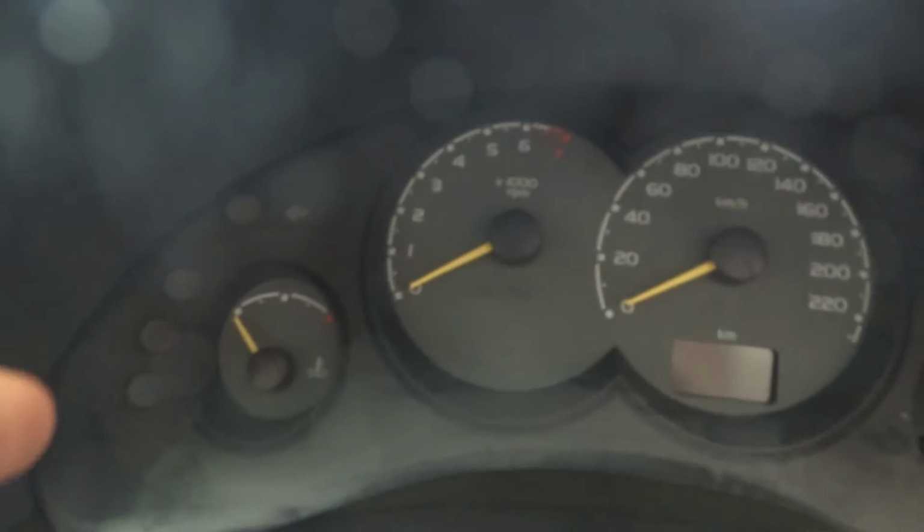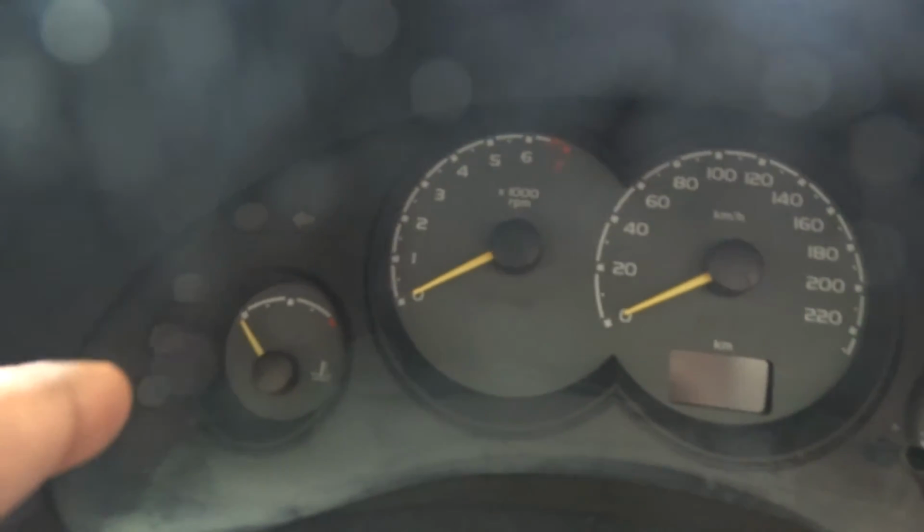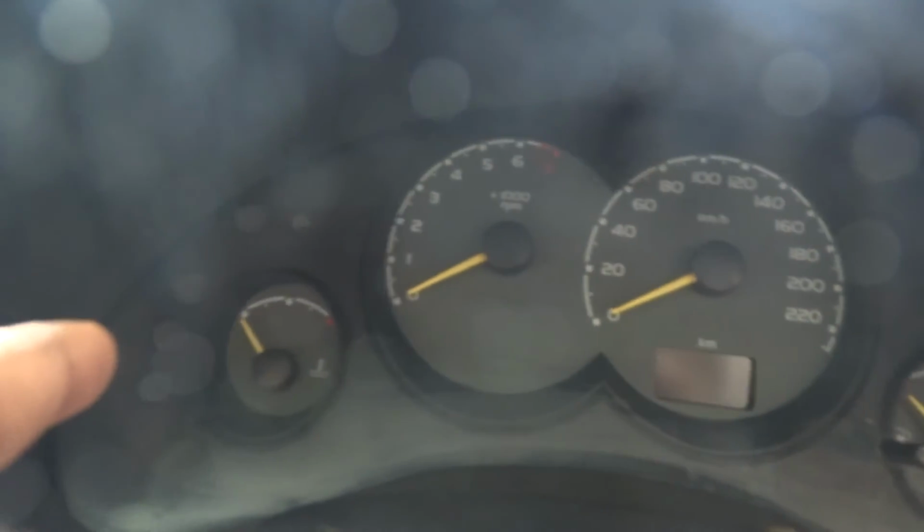Today my topic is about what features are there in this Opel Corsa mini supercar dashboard. Now I'm going to show what features we will get in this dashboard.